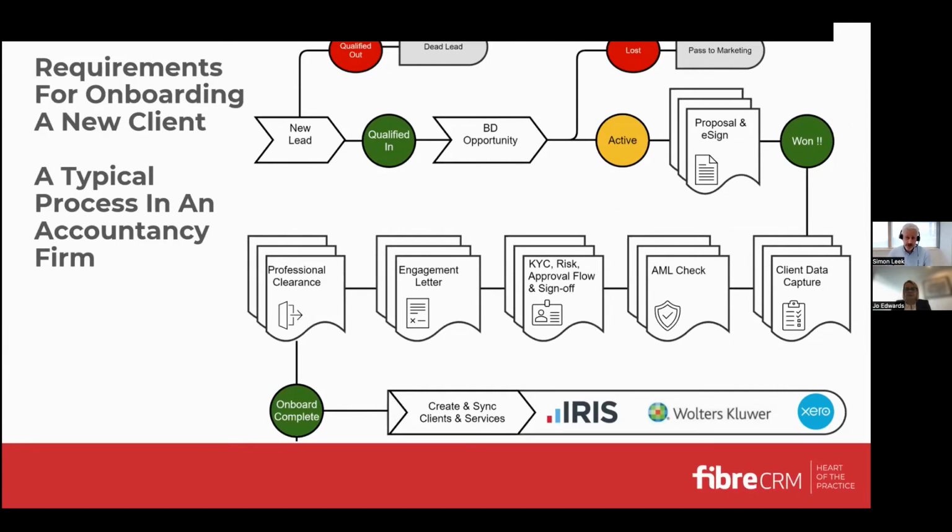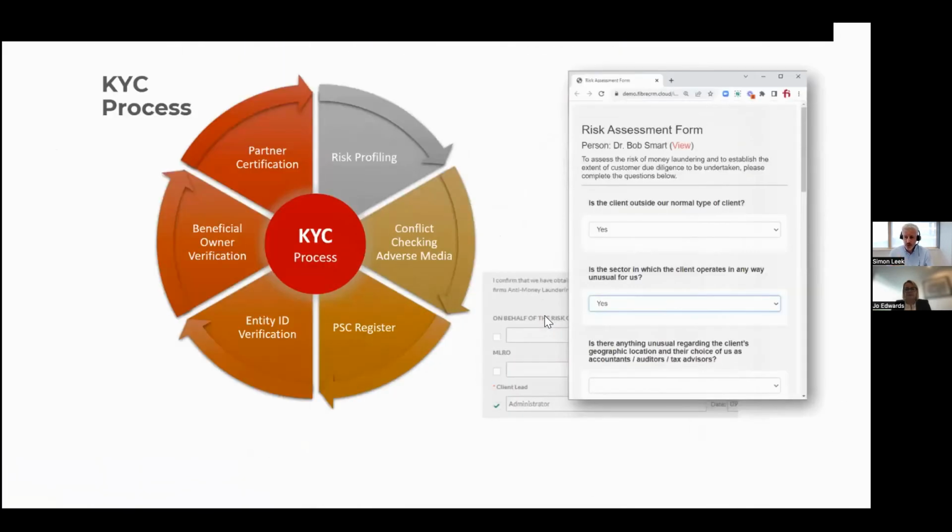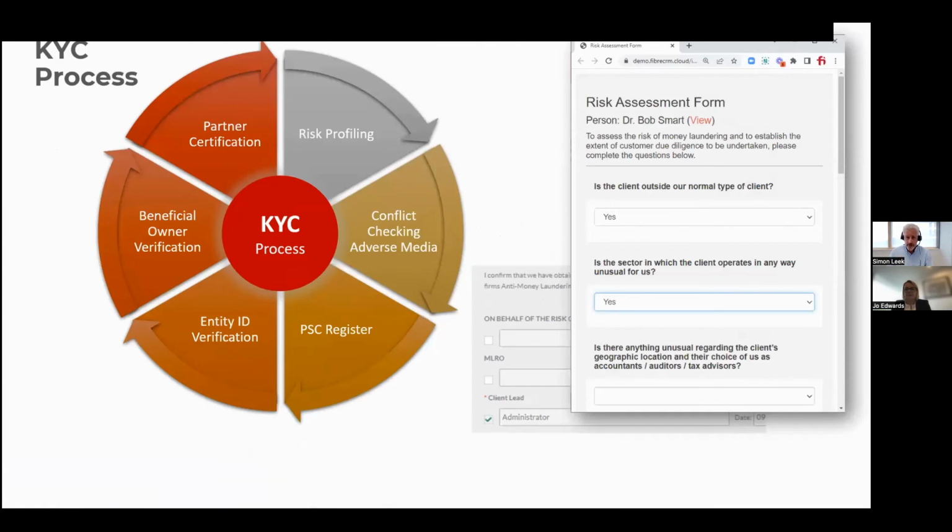The next stage is the KYC. Typically, a firm will do things like this. On the right-hand side, you can see a risk form. We often see this in Word or Excel, but why not have it as part of the one system? If I'm an administrator that needs to ask the partner to do a risk assessment, I can click a button and that will send the partner an email with a link to the risk form where they can fill it in and go through their risk processes, as well as sign off the complete anti-money laundering process.